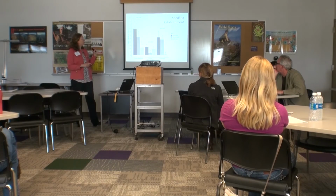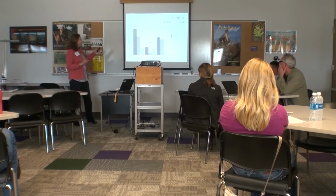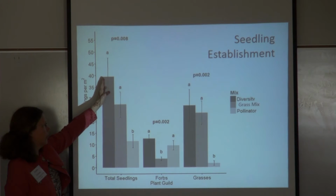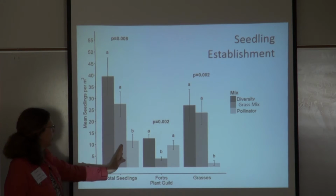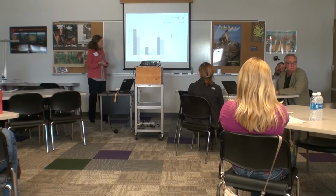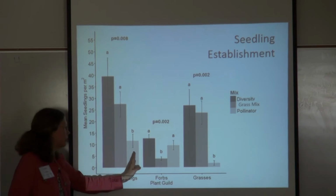So I've got 3 graphs, and they're not bad. They're intelligible. This is the number of seedlings found in a square meter, and we have the diversity mix on the left. We have the pollinator mix in the middle, and we have the grass mix on the right on all of these slides. The grass mix is the 3 grasses to 1 forb mix with Pheasants Forever. Yeah. The grass mix is in the middle? Yeah. Grass mix is in the middle. Yeah, so diversity, grass, pollinator.